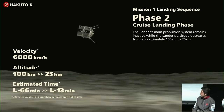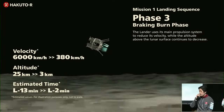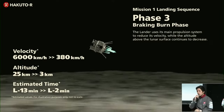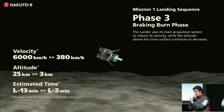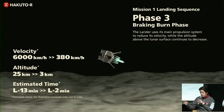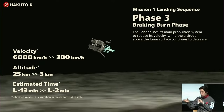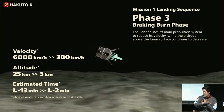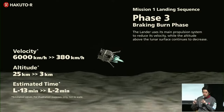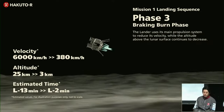I see. And what happens in the next phase? Yes. So the next phase is phase three. This is a braking burn phase. As it says, we are going to start braking. It means that we're going to reduce the speed for the landing. So we are changing the velocity from 6,000 kilometers per hour to 100 kilometers per hour. So basically we are going from spacecraft speed to a Shinkansen speed to land on the moon. The altitude also changes from 25 kilometers to 3 kilometers in this phase. So the lander gets closer and closer to the moon and keeps slowing down.